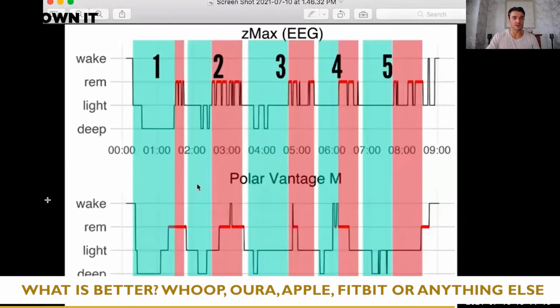Now, if we take a look at what it does from a sleep standpoint, it's actually really quite accurate. And I know we showed this earlier on with both Oura and Whoop, how they both were able to get some form of sleep data, be able to understand the highs and lows, the different cycles from the REM sleep, light sleep, deep sleep, and so does the Vantage. Now, is it as accurate as what we would like it to be?